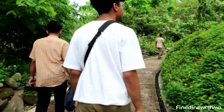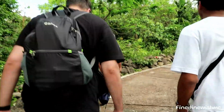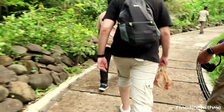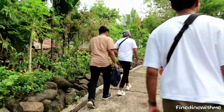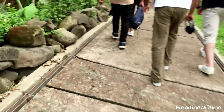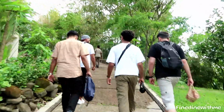So we're all checked in now. He's going to show us our rooms. You can see we're going up to our rooms now. Oh, it's quite uphill, but it'll be worth it. It'll be worth it going uphill.